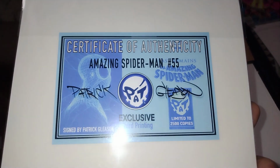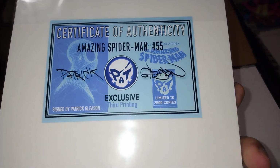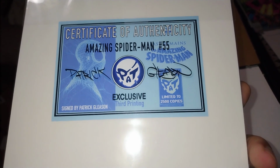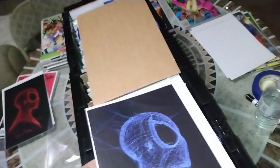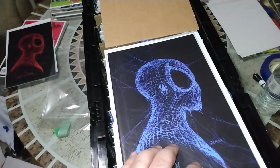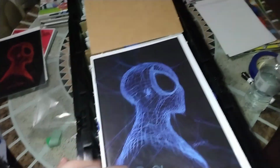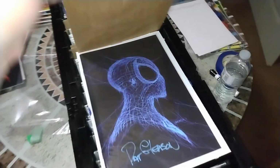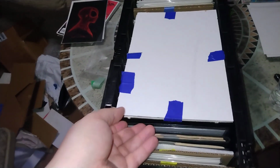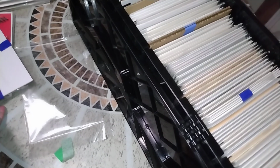And there's a certificate right there. Exclusive third printing. Limited to 2,500 copies. The one that sells the most right now has a black cover and it's done in white. The Virgin one. And I haven't been able to get my hands on it because the price is so high on it right now. But I do want to get it eventually. Let me set this aside here so it doesn't get damaged. I know where I'm going to put all these comic books when I pull them out.